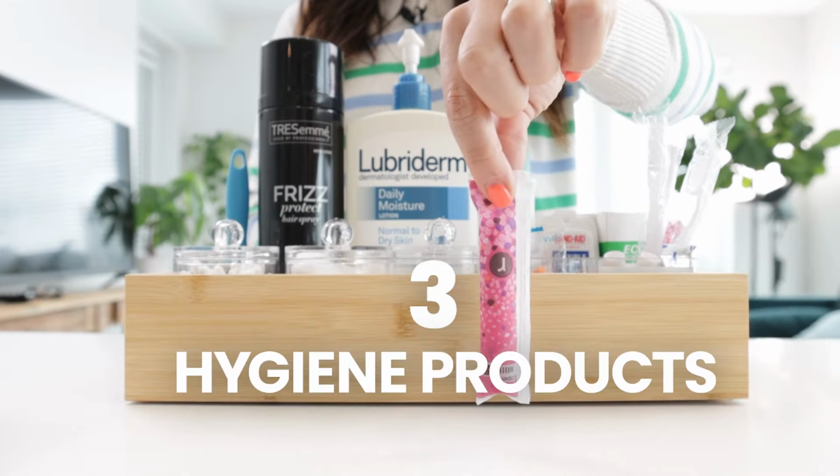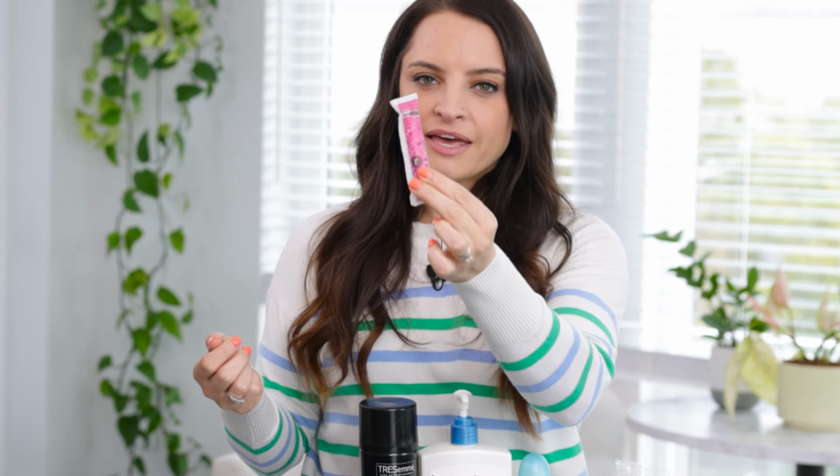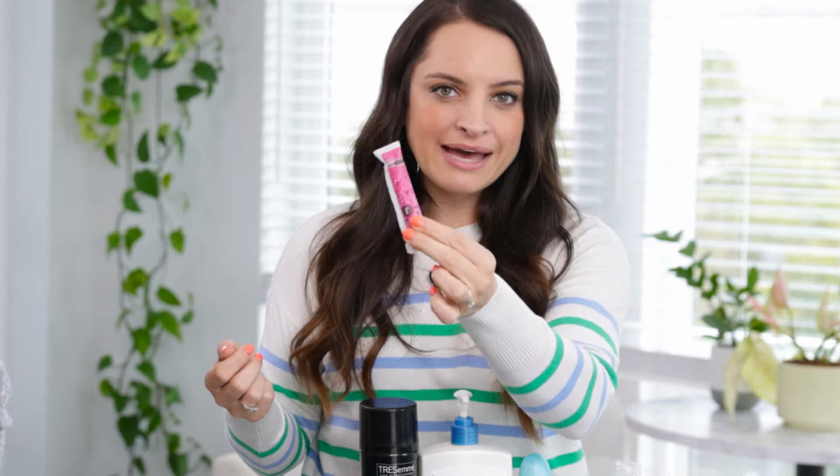Number three, hygiene products. Just like you would provide toilet paper to your guests, providing hygiene products like tampons or pads is essential for humans to use the restroom. It's part of being human. So offering these up is just the right thing to do.